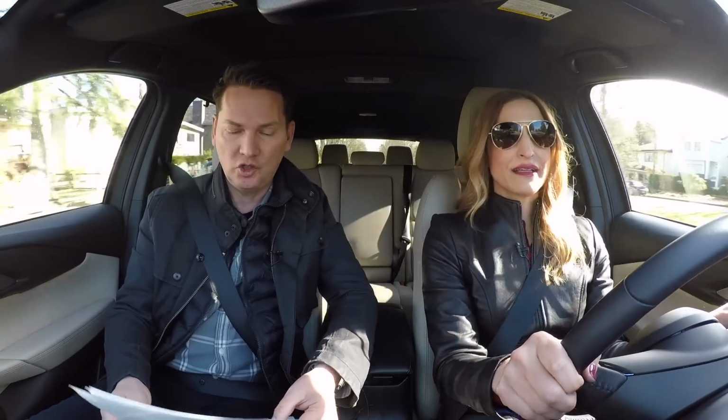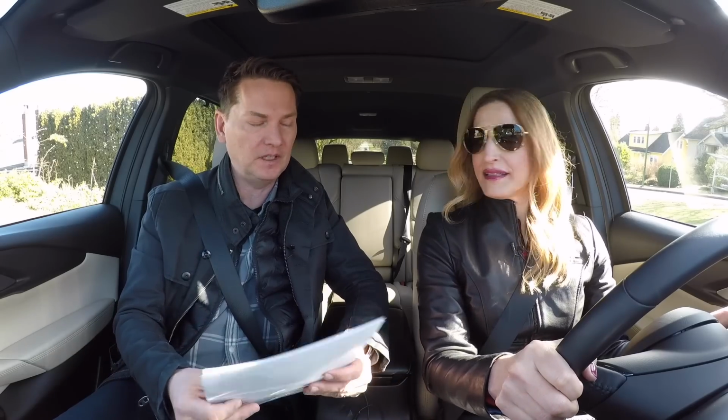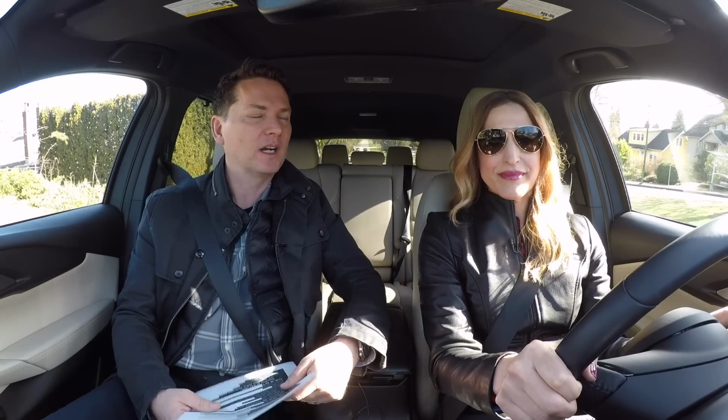So let's get into the pricing. You did mention it's 36.4 for the base model. 42 for the GLS, which gives you the power tailgate we mentioned in the back. And if you get the GT, this one here is 47. And the top one that I mentioned with the Napa leather and the open pore wood and everything, that's 50 grand. So it's right in the ballpark with everybody else. They market these things within even a couple hundred bucks of each other.